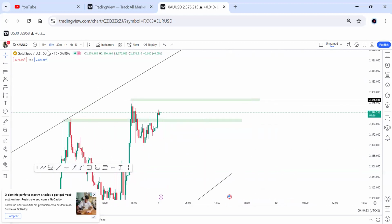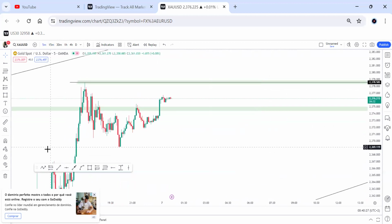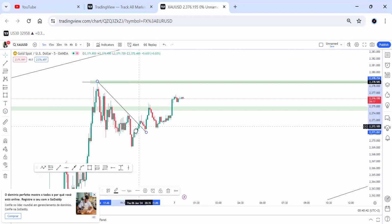What are we waiting for, guys? So we found that we're looking for an entry point, right? What can we see the market do here? We can see that the market was having this type of a thing. It broke out, retested, and now it's starting to give us a proper buy.